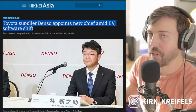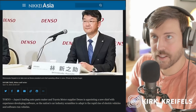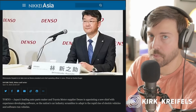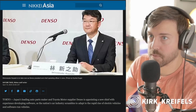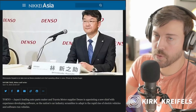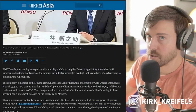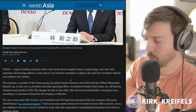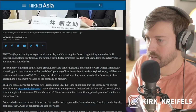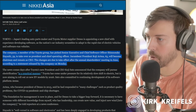Now, moving on to supplier Denso. This is a big deal for Toyota. Their number one supplier, or I should say their top two suppliers, are Aisin, which is their big transmission supplier. Aisin also supplies transmissions for a lot of other manufacturers, FCA, Volvo, etc. Denso also supplies not only Toyota, but the entire industry. So 50% of their business is Toyota, and Toyota used to own Denso 100%. Then they let them go on their own so they could supply other manufacturers a little bit better.